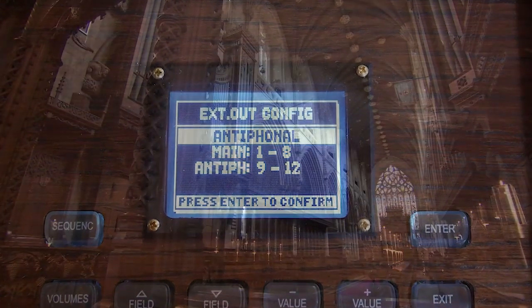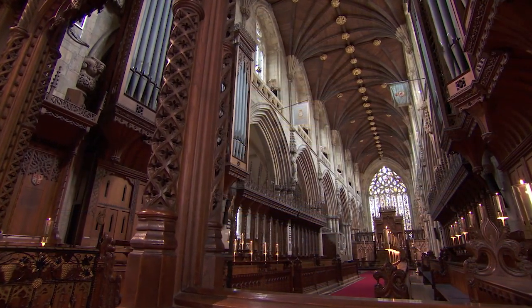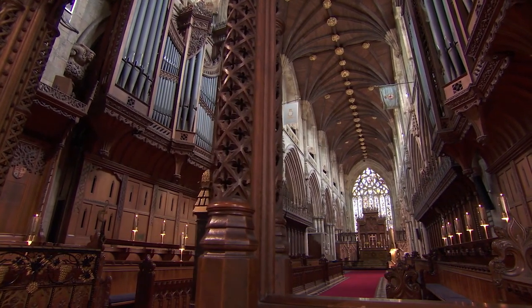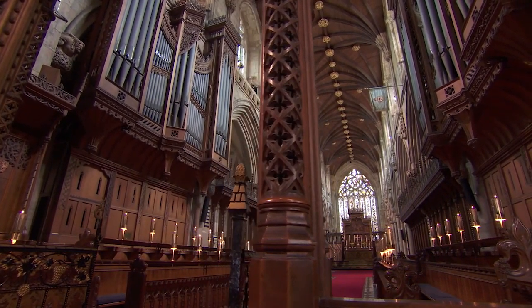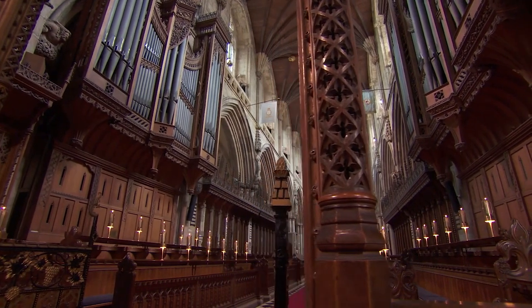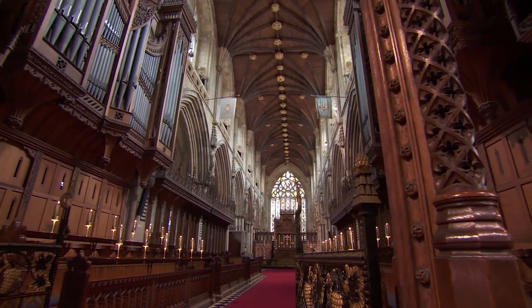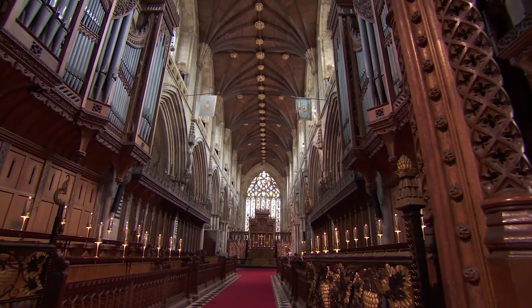Using a large number of independent loudspeaker channels ensures that sounds combine more naturally in the acoustics of the performing space, rather than within the loudspeaker channel itself. This helps to ensure a natural build-up of ensemble as well as a greater degree of realism.